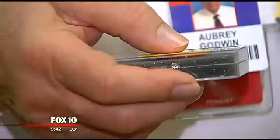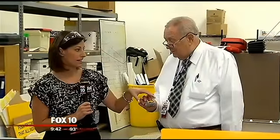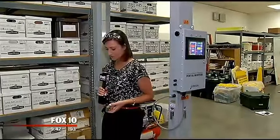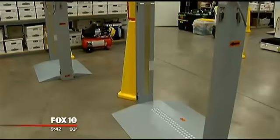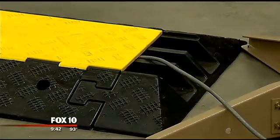Godwin then hands me radioactive material from a nuclear reactor. So if I had this in my hand and walked through here, well, let's see what happens. Stop. See here. In a real event, if radiation is detected, you're decontaminated and treated depending on what kind you test for. Now the agency has radiation detectors that cars can drive through.